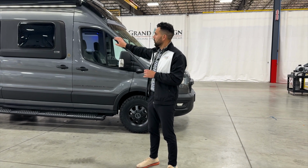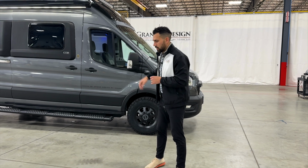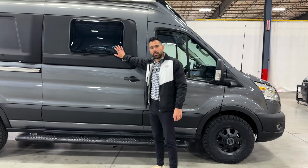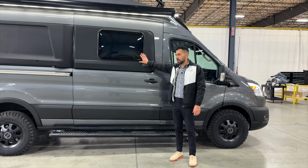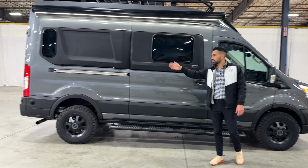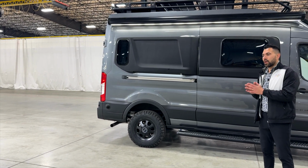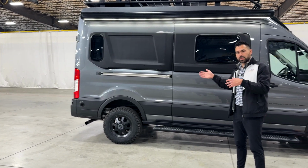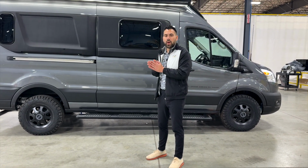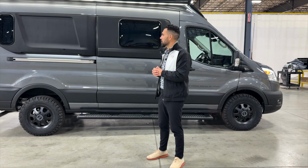We're putting 3 custom molded capsules around the van. These capsules allow us to mount our double pane acrylic windows into them, giving really large windows. The 2 rear capsules on the driver and passenger side allow us to have a really large sleeping space, east to west in the rear of the vehicle. We're putting in a 54-inch by 80-inch mattress with these capsules, which is great for a van this size.